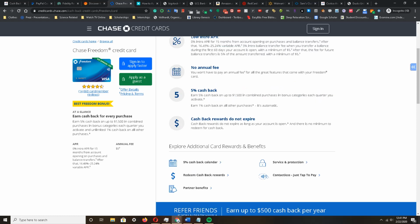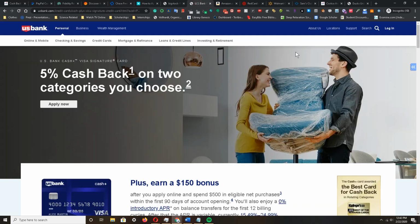Now, the fourth card that I would recommend for anyone to get would be the US Bank Cashback Plus credit card. This one is pretty similar to the Chase Freedom credit card and the Discover It cashback credit card, in which you have 5% cash back on 2 categories that you choose per quarter. The only difference is that for this credit card, you have a spending limit of about $2,000 instead of $1,500 like the other two. So you do get more cash back using this card.